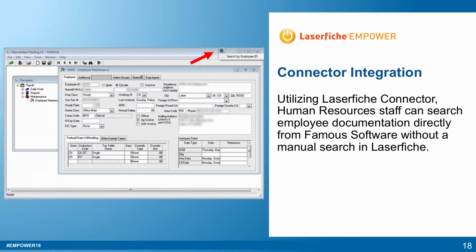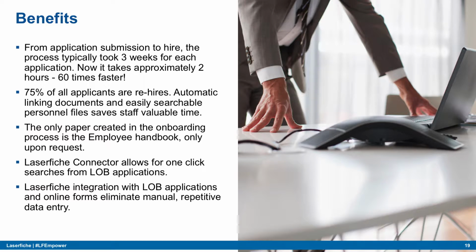That's just another time saver for an organization that has to process a number of employees. This is a great way for them to get the information that they need from another application that they're used to using. And I'm going to turn it back over to Russ to finish up and talk about some benefits.